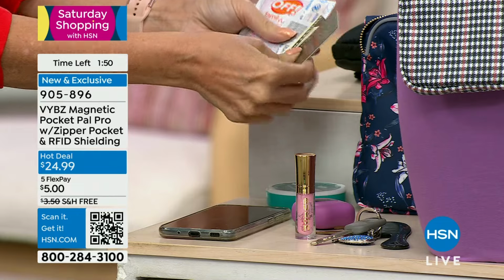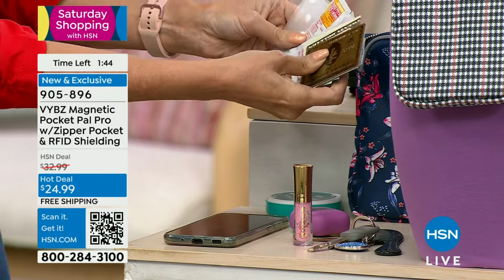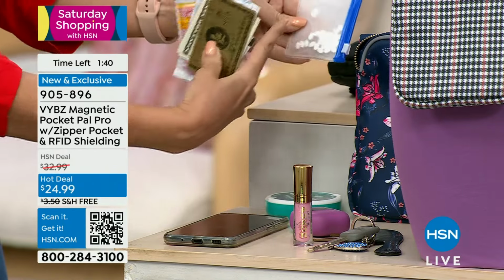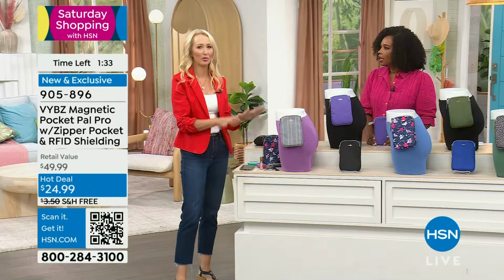I have some cash. I have some bandages because we walk at the theme park and our feet start to hurt after a while. Got my little bug towelette to keep those bird-sized mosquitoes off of me here in Florida. Got my little sunscreen. I also have my medication, so I've got all of my allergy tablets. Look at all this stuff that came out of there. Yes. And I still have room for more.